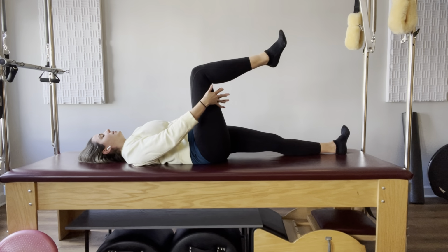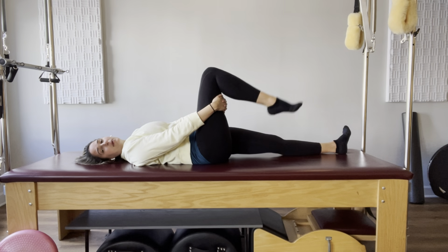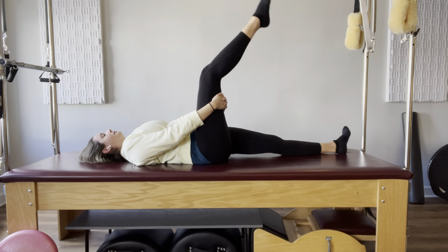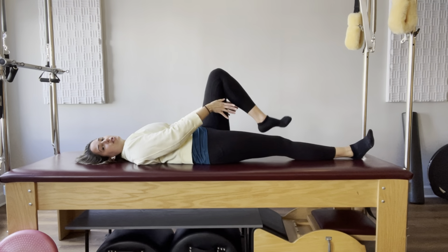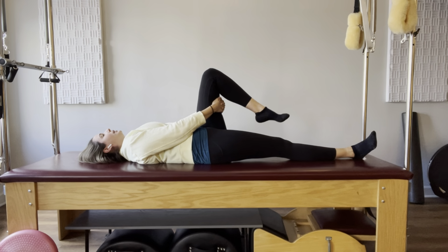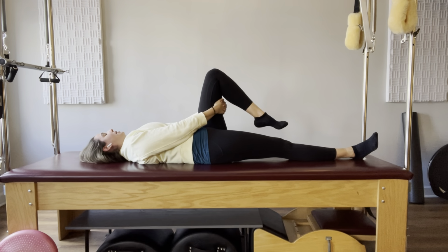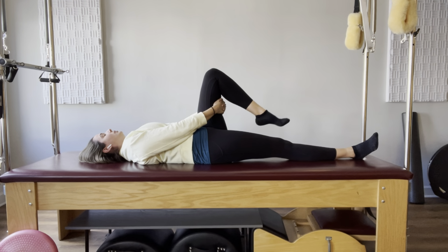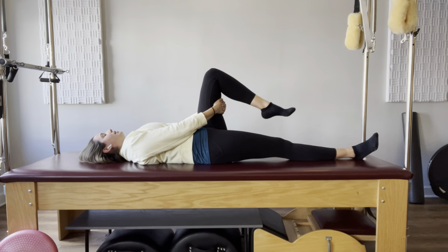And once you arrive at the top, let's take that extension and bending again. Setting that leg back down, and let's switch. Extending and bending, honoring the ability that is found on either side. So you might notice that one side feels a little tighter than the other, which is pretty normal. So just meet each side where it's at.